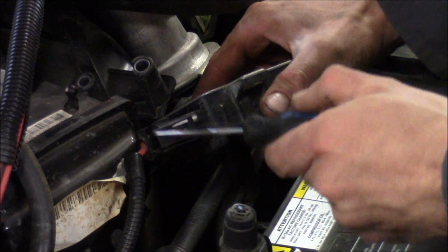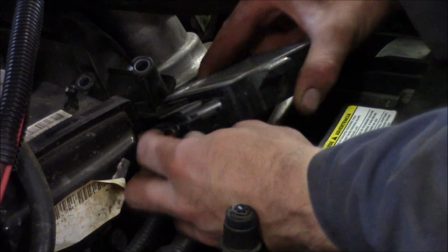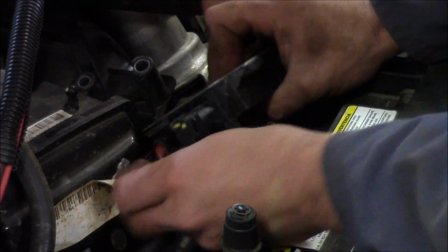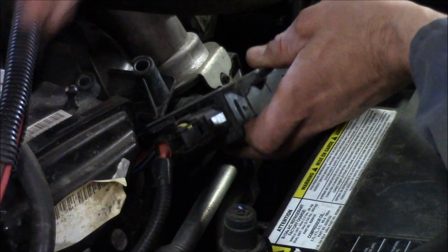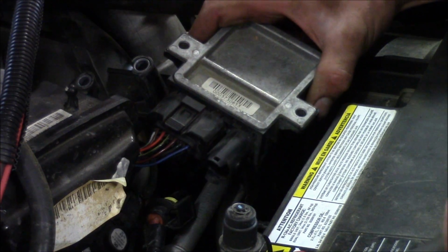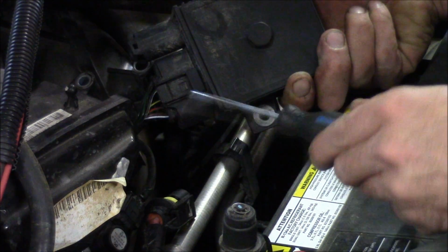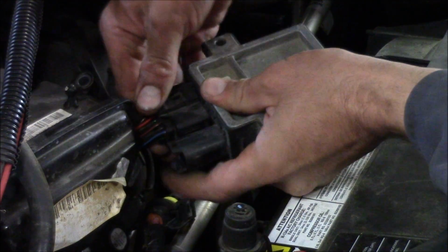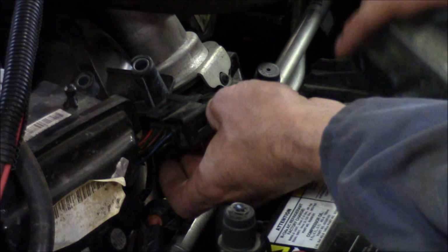So the one wire plug has one little tab you push on right here. And that plug will come out. The other plug will have two tabs. There's one on this side right here you have to push in, and one on this side. You gotta push them at the same time. The plug will come undone.